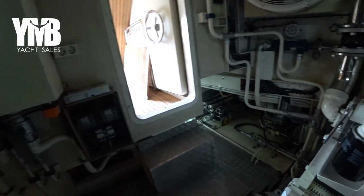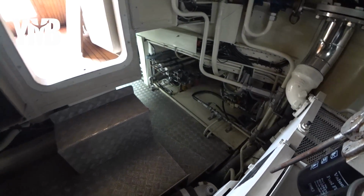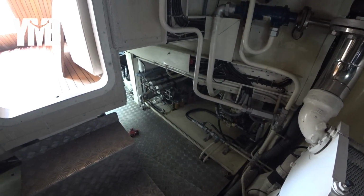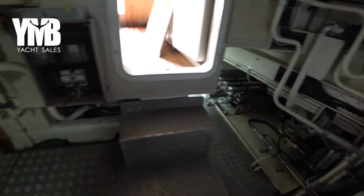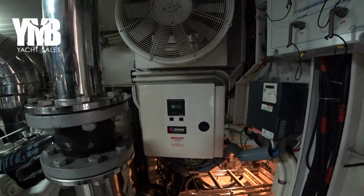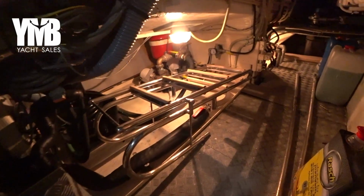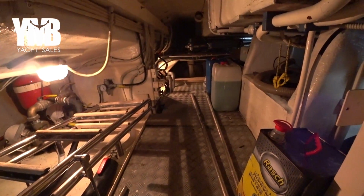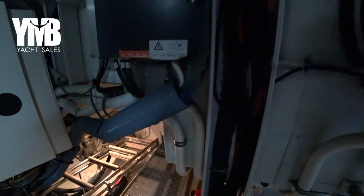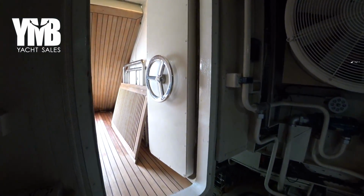Now down here on both sides, starboard and port side, there are passages backwards, where we can see the water maker down there with the membranes. And on the other side, another passage. This is the air conditioning system from Cruisair, and the way backwards leads you to the steering, hydraulic steering pistons, and allows dealing with maintenance and service.